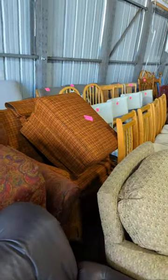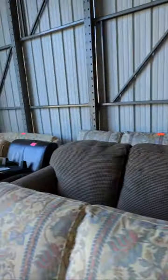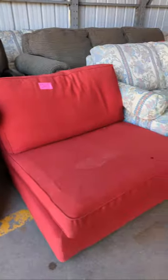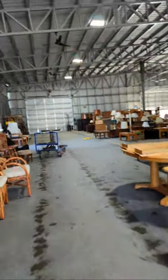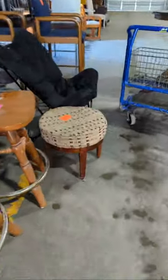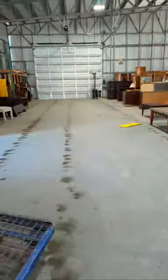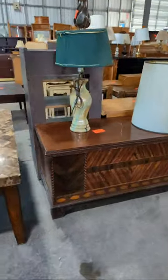Chairs. That's a very vintage chair with an ottoman. Sofas. Great stuff, you guys. Some items just need to be cleaned, or you might want to buy a slipcover. So we'll head on outside. That's kind of a neat little stool, right? $5. Oh, I just saw a gem. And wow.